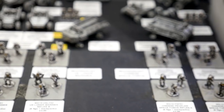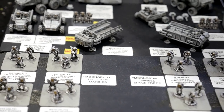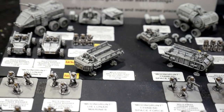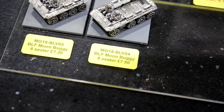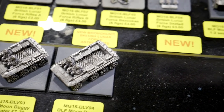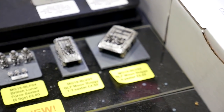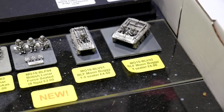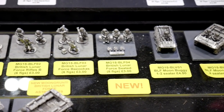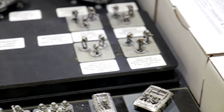John used to produce a whole range of 28mm scale models as well as the 15mm, but in recent years it's the 15mm scale models which you see here, and these ones are from the Moon Grunt range, which is an expanding kind of zero-G range of models with almost a retro tech feel to them, with that sort of moon colony 1970s brave new world of space travel, which may have turned into combat. So I think he does a USA and a Chinese style army here. And these little moon buggies are new ones which we saw at the show. There's a 2-seater, 4-seater, and 6-seater model as well. And that's the whole sort of miniature range he's got there.